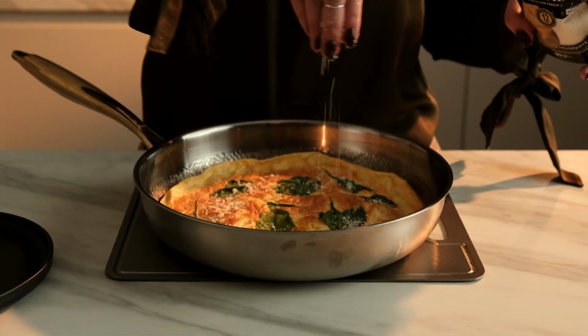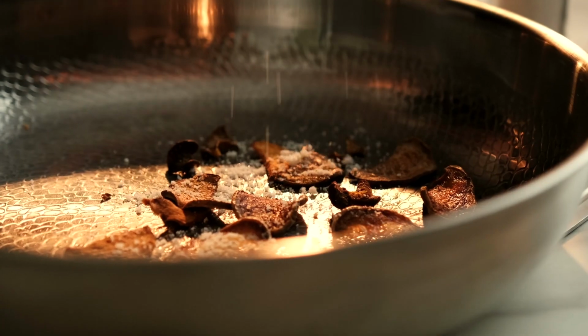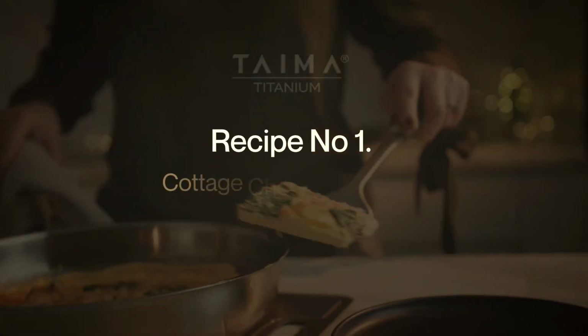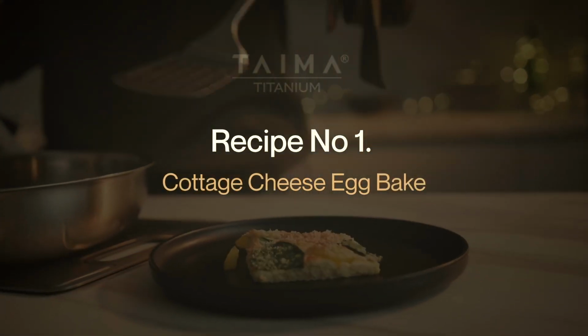Today we are making 3 easy, healthy snacks with TAIMA Titanium kitchenware that will crush those cravings right away. Let's kick things off with something warm, high protein, and seriously satisfying. Cottage cheese egg bake. This is perfect when you want something cozy or filling, especially when the weather starts cooling down or if the New Year's goal for you is to eat healthier and stay on track.